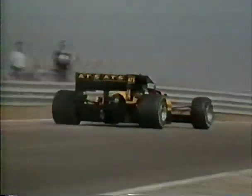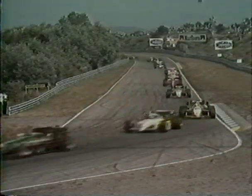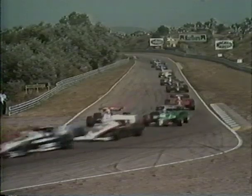Winkelhock has indeed managed to restart his car, and meanwhile the leaders are streaming into the Panoramabocht at the back. Look at De Cesaris moving up alongside Cheever, and De Cesaris and Cheever have collided. A typical first lap schmozzle. De Cesaris driving down the grass, trying to get back onto the track. He's waiting for a gap in the traffic, in fact, and he's on the tarmac once more.